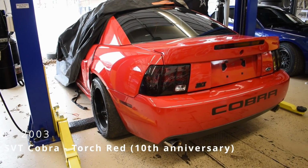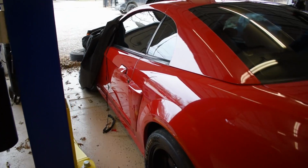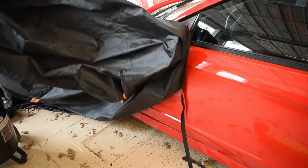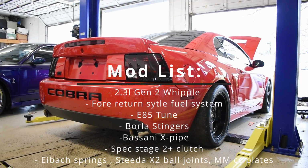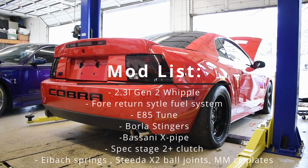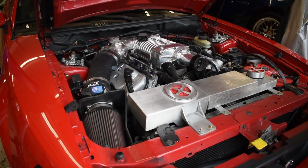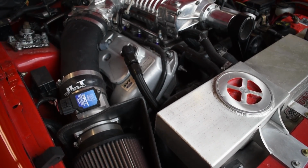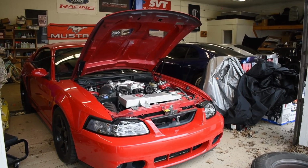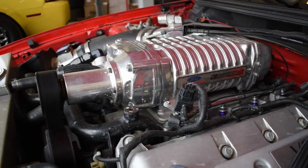Yeah, this one has the 2.3 Whipple, right? The 2.3 Whipple on this one? It's got that 3-inch pulley. This one probably has the most suspension upgrades. Suspension, 2.3 Whipple, same fuel system as the Mystichrome. Same injectors, 80-pound injectors, you can see. Oh yeah. What else does it have? Just the interior is a 10th anniversary interior.